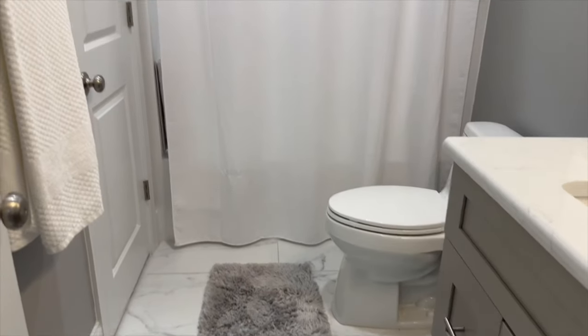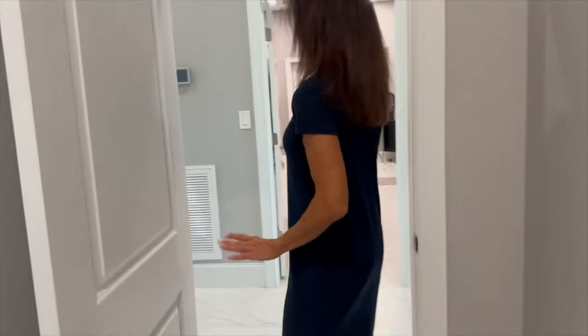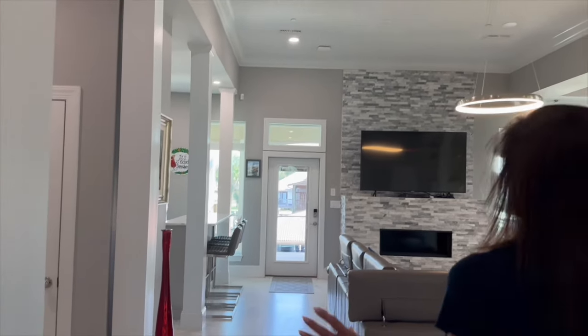Looks like plenty of storage. Linen closet there. Just beautiful. The closet there for the bedroom. Lots of details. And then you come on in and the grand entry into the very open living area.